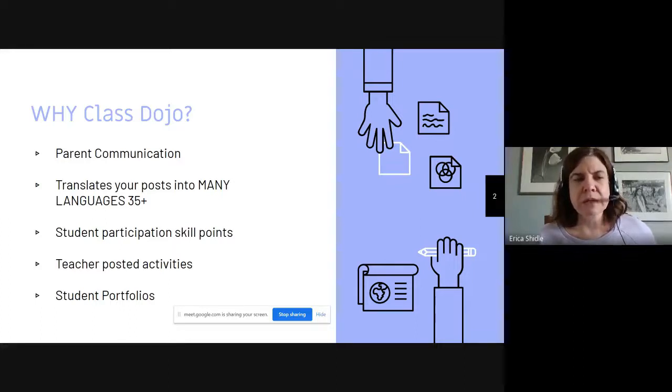It can go right to their cell phones. It can go to email. It can translate into over 35 different languages. So when the parent signs up, all they have to do is select their home language, and then it's translating your post into their language. I don't know how great the translations are. Maybe it's more like Google Translate, where they're close but not great. But I just thought that's something this has over Seesaw.